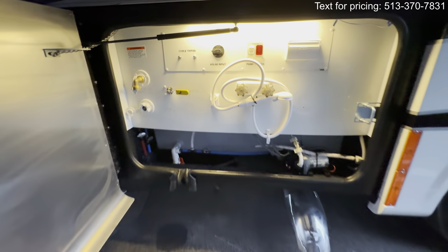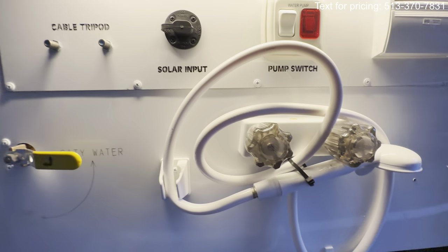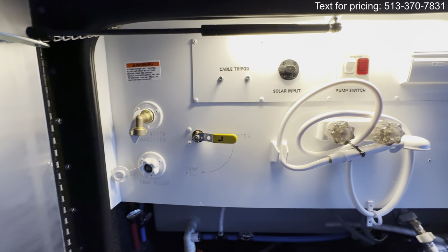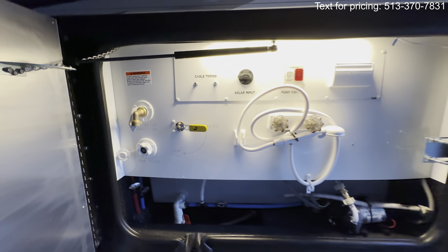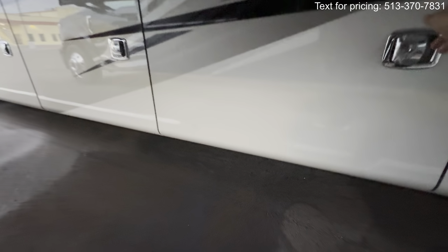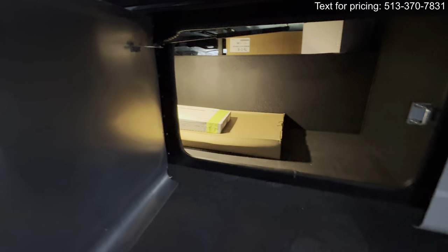It's going to be your docking station, so you have your hot and cold water in the form of an outside shower. Water pump, water connections, tank fills, tank flush. It's basically a fancy sprinkler system there for your poop tank. And then a ton more, just like the other side of that pass-through storage there.